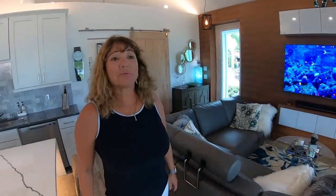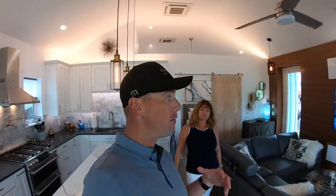No, we're not a 55 plus. You know, we are adult themed, but we're not 55 plus. Very cool. So right now we're in one of the casitas of phase three.